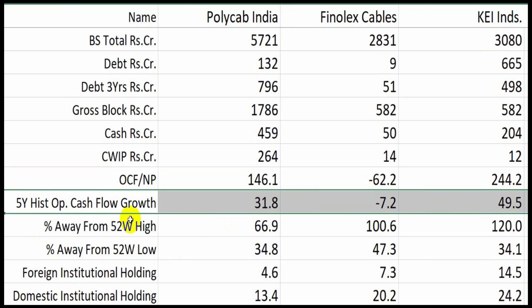Let us look at the growth rate in the operating cash flow from 5 years back. Some of these ratios are new and I've just added them here to understand it in greater depth about the companies. PolyCab's operating cash has been growing compounded at a rate of around 31%. So just like we have the profit growth rate, we can also calculate operating cash flow growth rate.